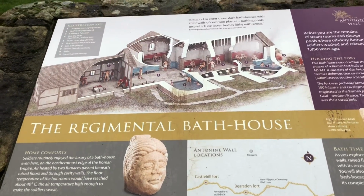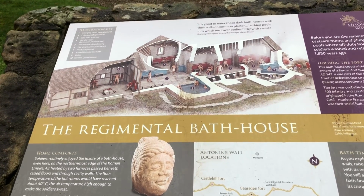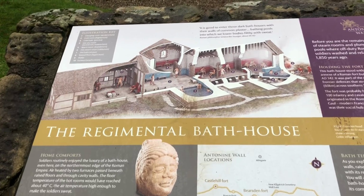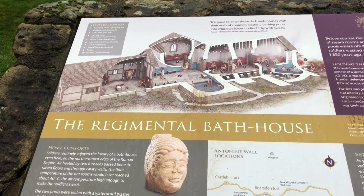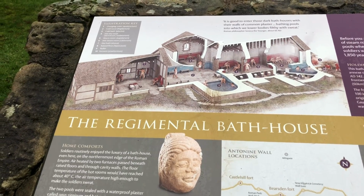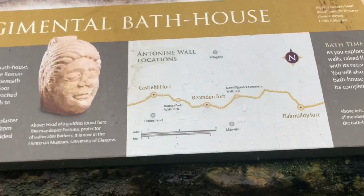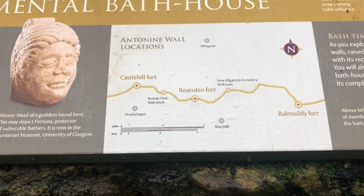And like it says, it was built in 142, and it consisted of a changing room, a cold bath, a hot dry room, a warm room, a tepidarium, hot steam room, hot bath, raised floor, boiler, and a furnace. And there's a small map of the actual location of it on the Antonine Wall.